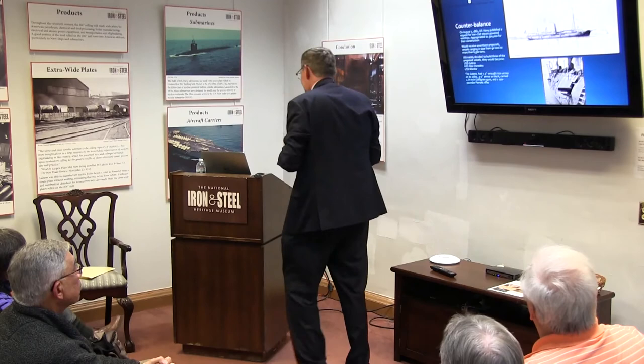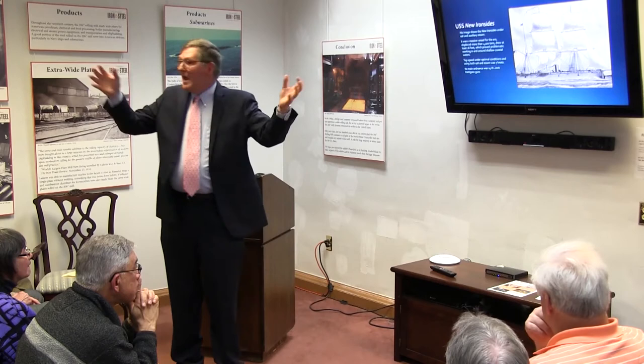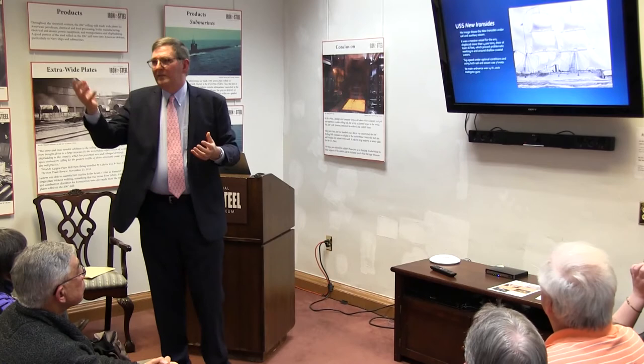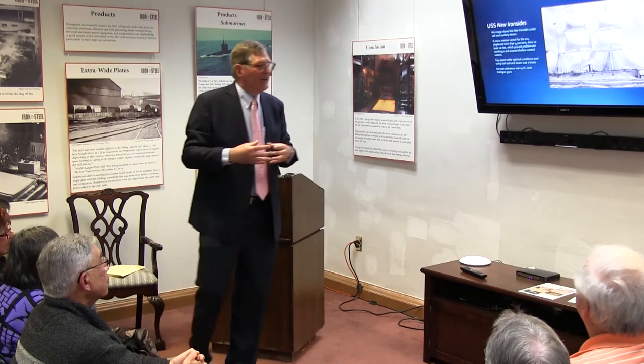The second of the vessels was the USS New Ironsides, okay? As I was saying to you before, a massive vessel for the time, over 4,000 tons displacement, and when it's fully loaded, it draws over 22 feet. With all of those sails and its massive engine, top speed, 7 knots. Okay? Not a very efficient vessel.